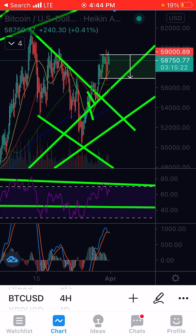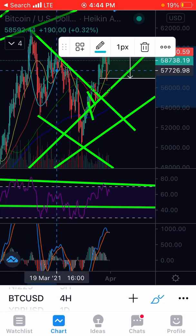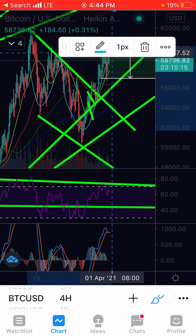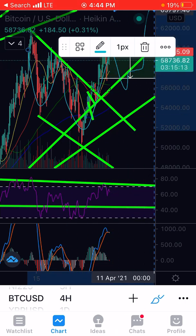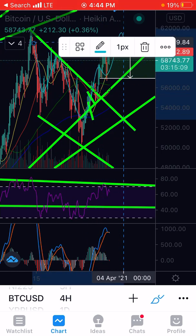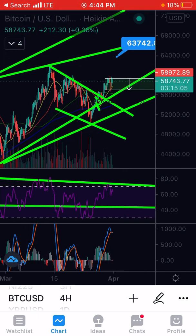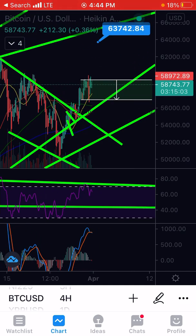There's a couple different things I see here. Another thing I'm going to say real quick is that this could be some kind of left shoulder, this could be some kind of head, and if we came back down here, then we could be making a right shoulder. And then this inevitably could be an inverse head and shoulders being built as we speak as well. But that's just speculation too right now.